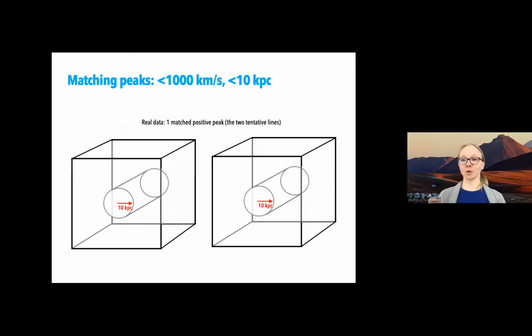Okay, but we do have two data cubes and we have two tentative features, and they're within a velocity difference that we might consider real, so surely that makes it more likely. So to test how likely we are to just get two noise peaks that are spatially and spectrally correlated, we found the number of matched peaks within 1,000 kilometers a second and 10 kiloparsec.